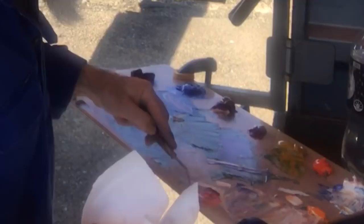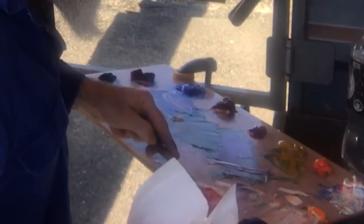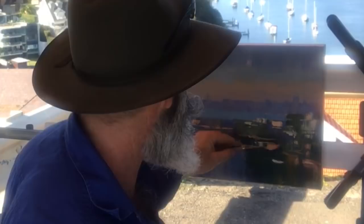Mixing up a rooftop colour, that beautiful terracotta colour. Beautiful red roofs over here. They really add highlights and make the painting pop.